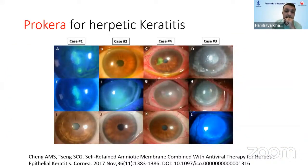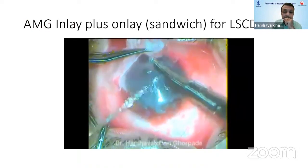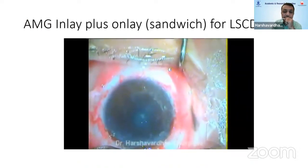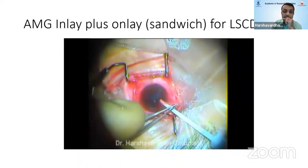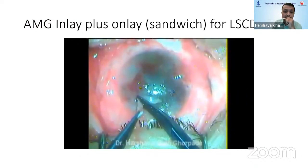Here the Procera is being used to treat herpetic keratitis. Here Omnigen is being used to treat neurotrophic keratitis. This is a case where we used the sandwich technique to treat limbal stem cell deficiency. The first membrane was the inlay, which was secured with glue, which formed part of the corneal stroma.